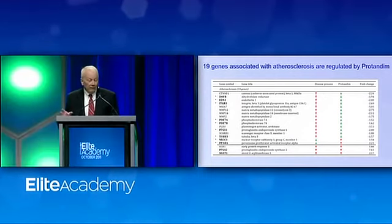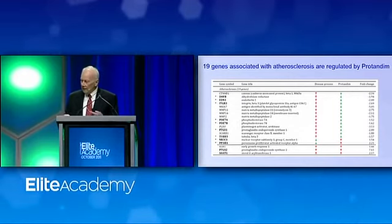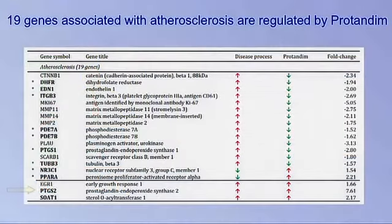And in addition, a lot of the genes for which there are no drugs out there to correct. And Protandim, again, is antagonizing the disease process, trying to correct it. Another example I want to point out to you, and I have to move quickly. In the bottom three, there's a gene that is also known as, has an alias. It's also known as COX-2.